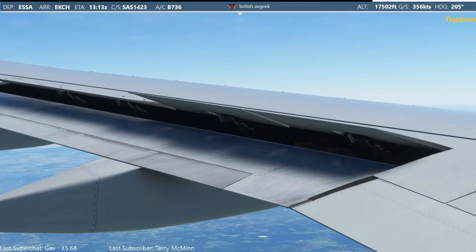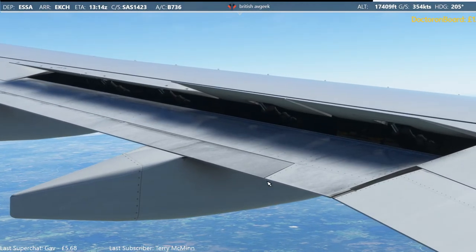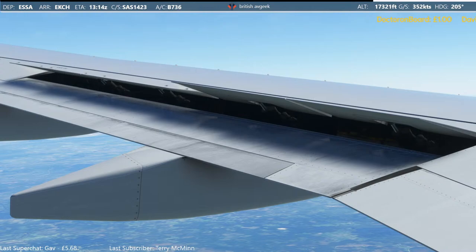Get that wing view back. See if we can move this view down. You can see the speed brake or the spoilers, the little actuators in the wings move.